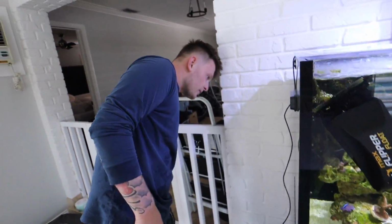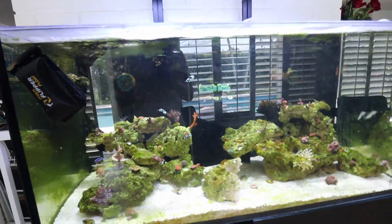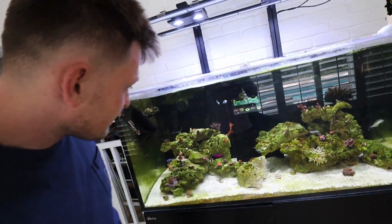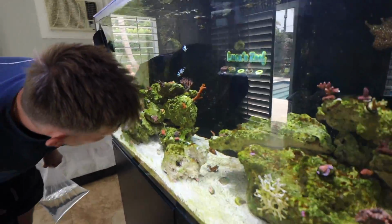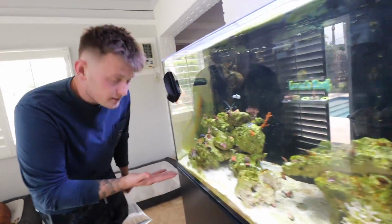We need to have Tommy come here and do a full service because our tank is actually looking pretty disgusting here with this white light on. Can't really notice it when the blue lights are on. Where the heck did our other Anthias just go? He's probably just hiding up in some rocks. Yeah, he's gotta be back there. I mean, we all know they're in here.